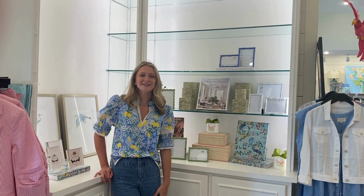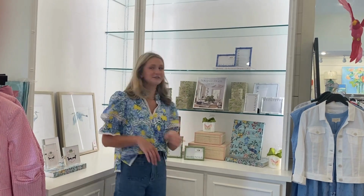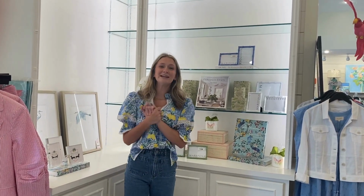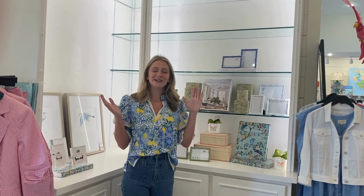Okay, y'all, if you've been in the store recently, you may have noticed we're doing a little construction and working on a new display case. So we are getting shelves on both sides, and we really can't wait to show you how it looks when we finish and make it look wonderful.